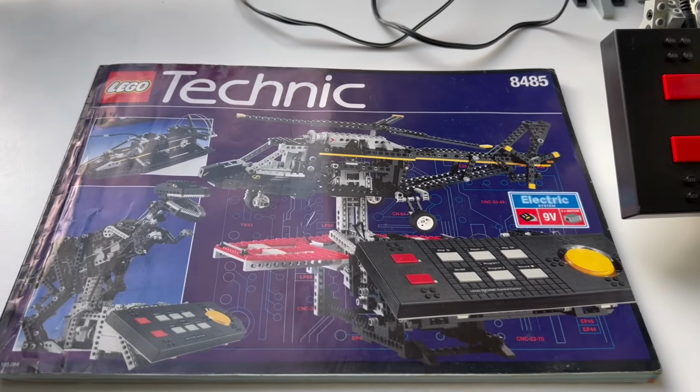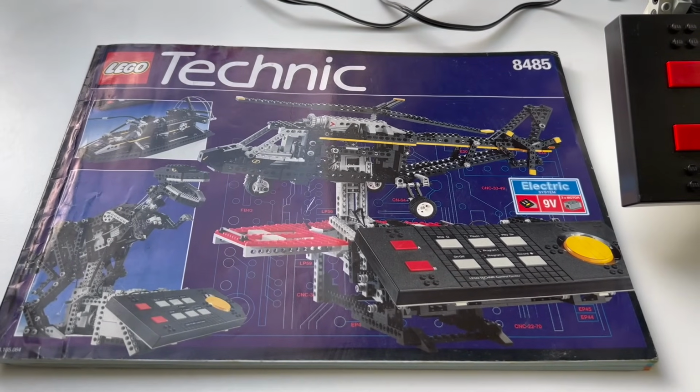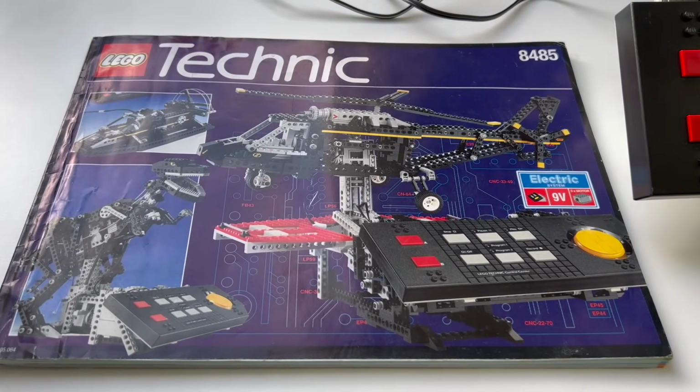Alright, so first off here we have set number 8485, simply titled Control Center 2.